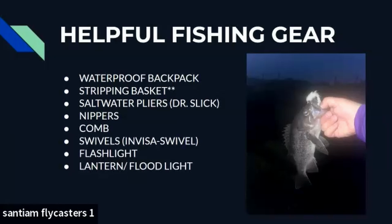But yeah, they are the ones to definitely use. You have to have some kind of stripping basket to put your line in. Saltwater pliers, Dr. Slicks are the best on the market for the price. They're green and yellow, like the Dr. Slick colors, and I keep a pair on my hip. They are great for getting flies out of fish with teeth. They're great because they have cutters on them. They're just a really good, worthwhile investment.